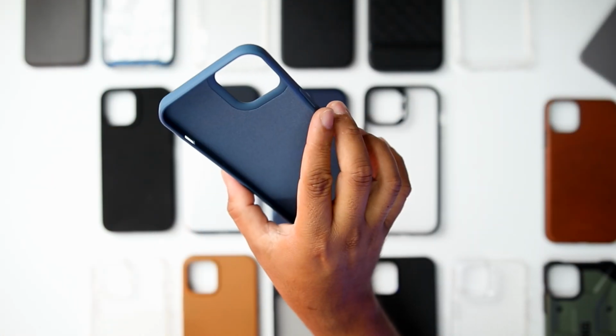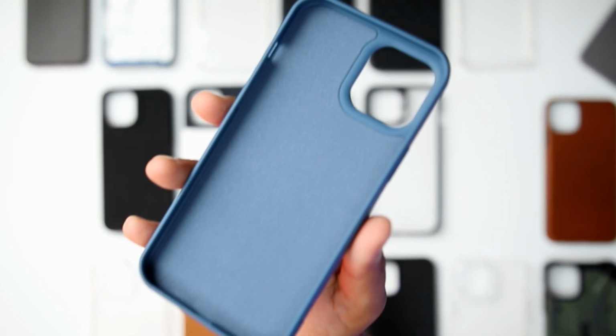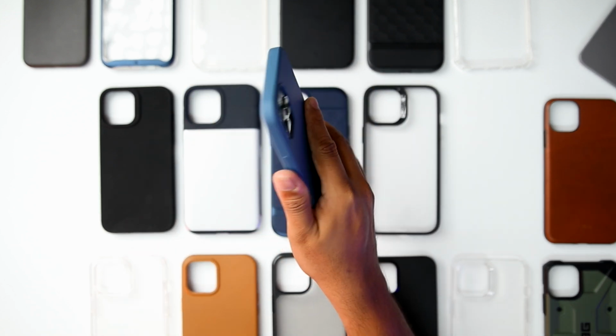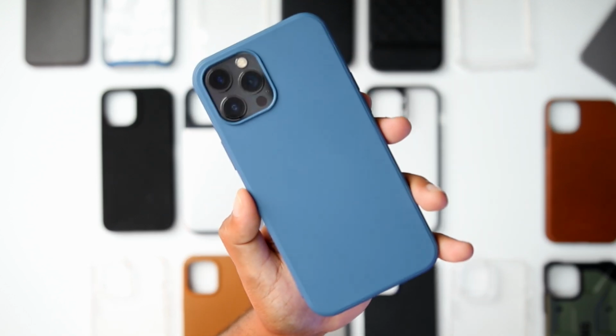If you don't like a case with hard materials, you should check this case out. It is a silicone case with a rigid back, but it has a silky soft touch feel to it. This is not much thicker than the previous one, but since it is made from a rubber-like material, it provides a bit more cushioning and it can withstand a few higher drops as well.